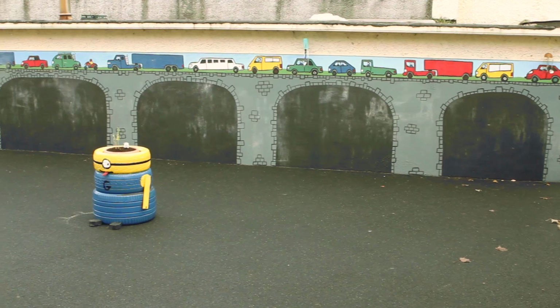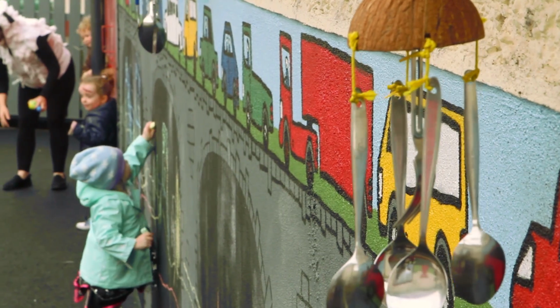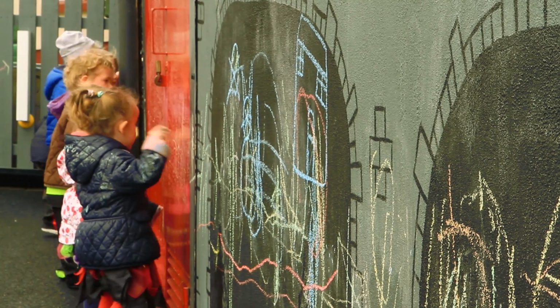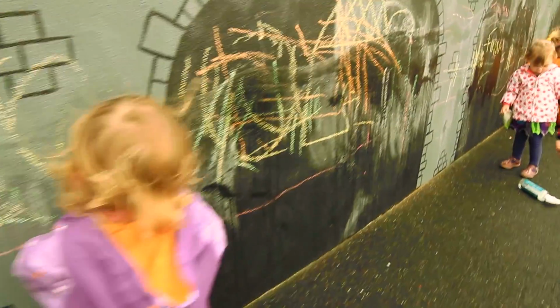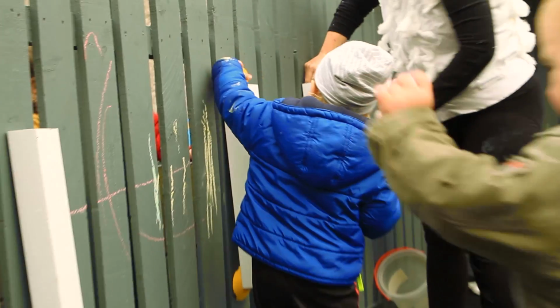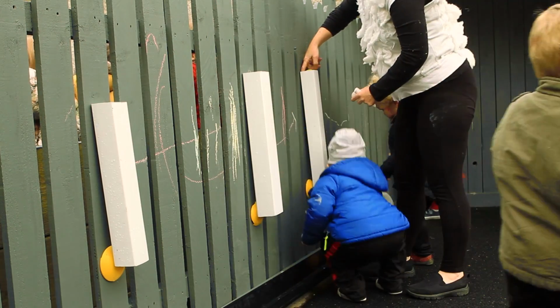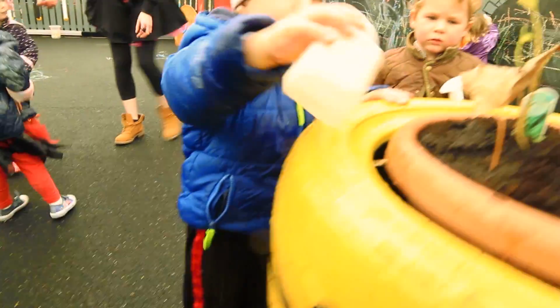We sat down with my plus worker and he came up with the idea of painting a bridge. So we had the cars driving across the bridge and underneath is like the tunnels. So each child could get the chalk, could either paint the cars, paint them walking under the bridge, express themselves, paint whatever and draw whatever they wanted with the chalk. So that was one idea.